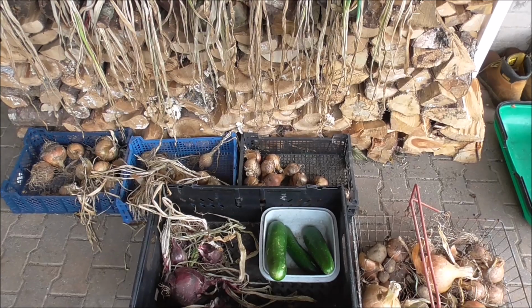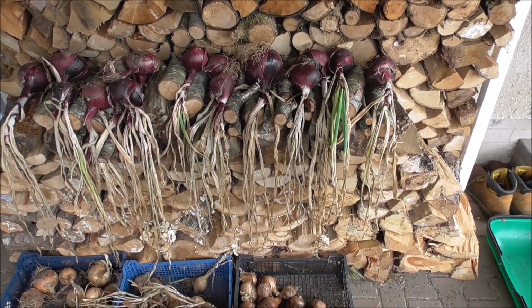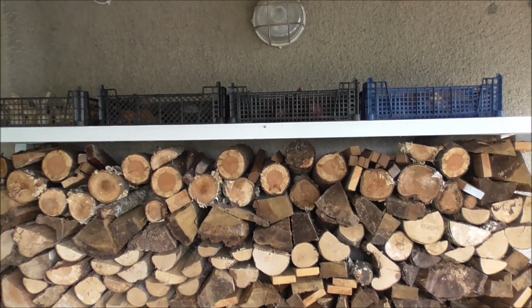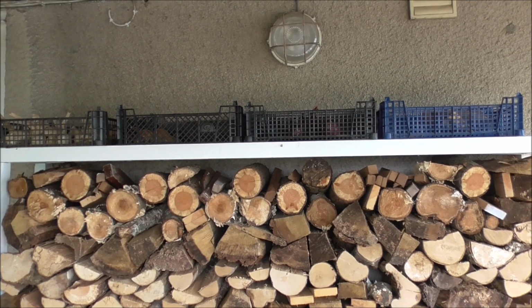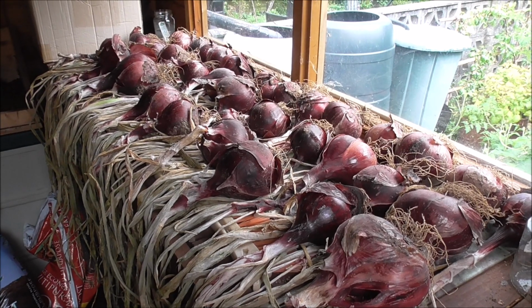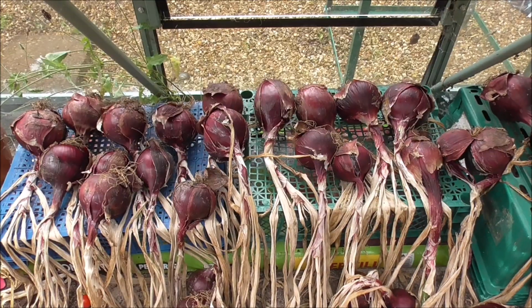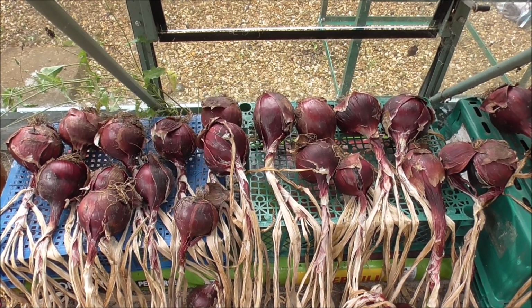Well, it's all rather messy, but there's lots of onions here on the wood store drying, and then some up the top there with the garlic just outside the back door so Cheryl can get them easy. Lots more in the garden shed at home, and lots more in the greenhouse. They're everywhere.